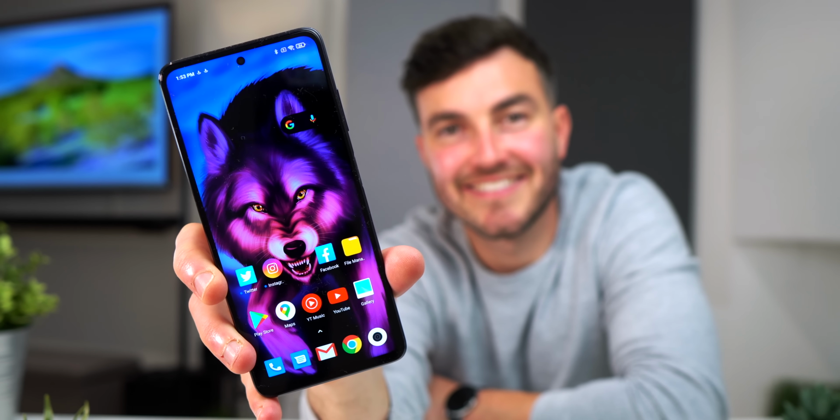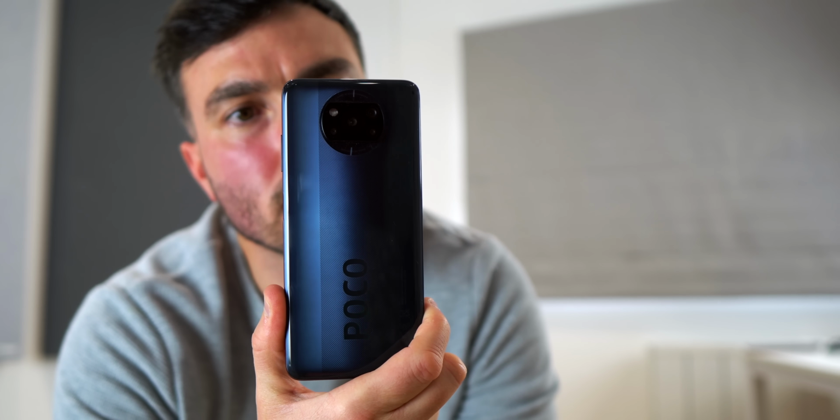Hi guys, it's ASBYT and this is the Poco X3 NFC, a phone that changes everything.